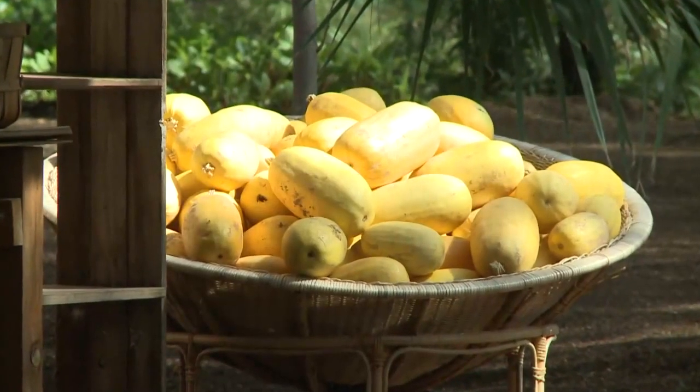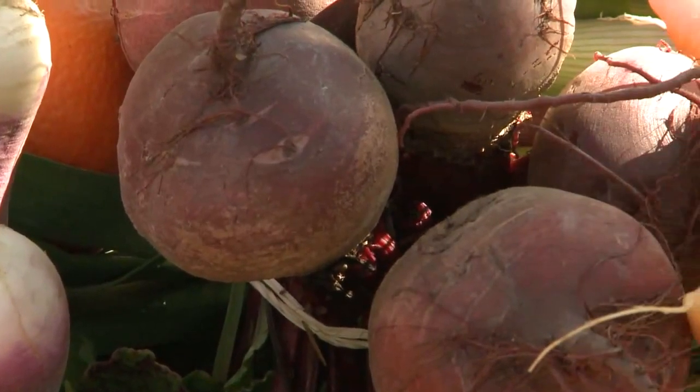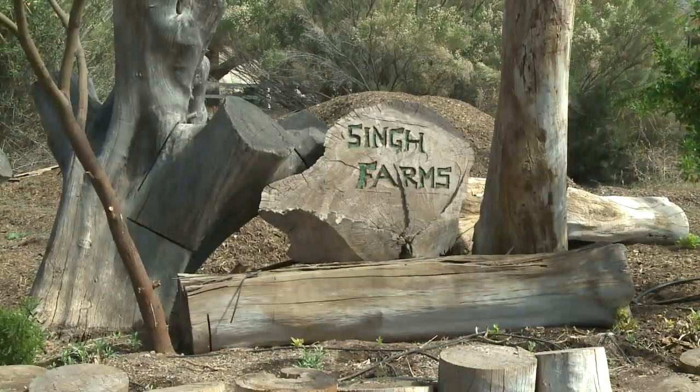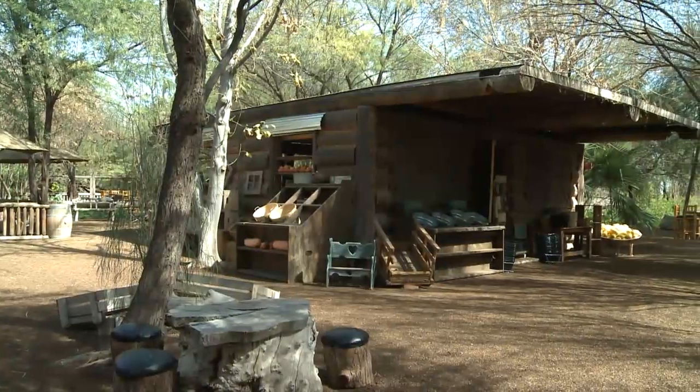But the first thing, folks, is have patience. First year, your garden will produce. Second year, you'll be a genius giving it to your neighbors, because the soil is building. It takes 1 to 3 years to change the dynamics of soil. Singh Farms is only open on Saturdays. You can get the compost and also visit their farmers market.